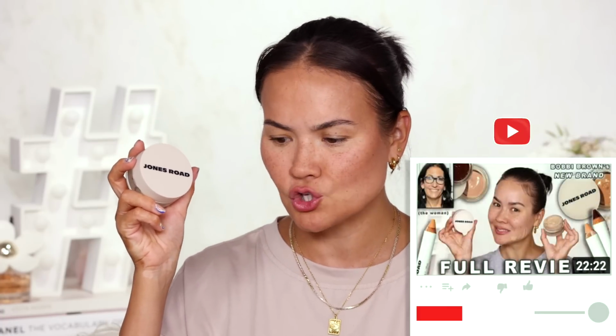I do have a review on this, as I do on pretty much everything that I've mentioned here so far, but this really surprised me. Although it doesn't offer much in terms of coverage, I really liked it for that very natural, very in your skin type of look. This was a fave. This was the $44 product that I mentioned earlier. Not super cheap, but if you're into no makeup, this might be up your alley.